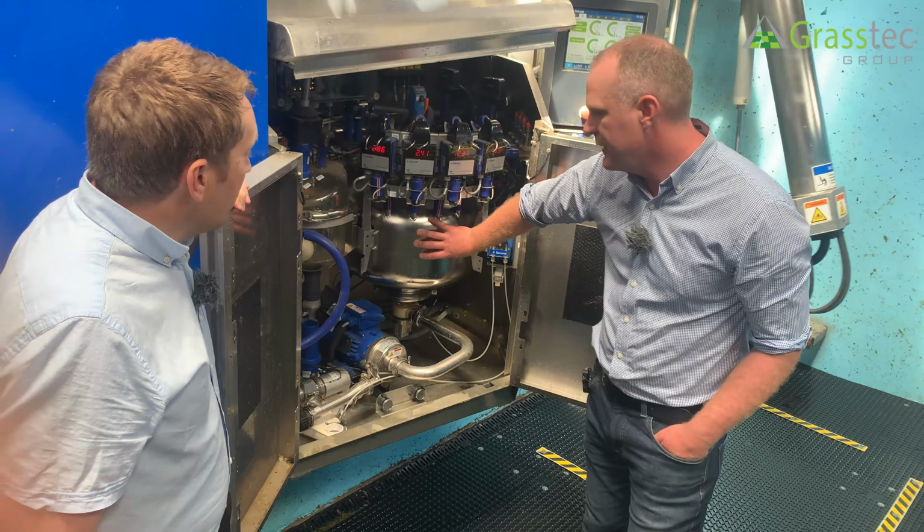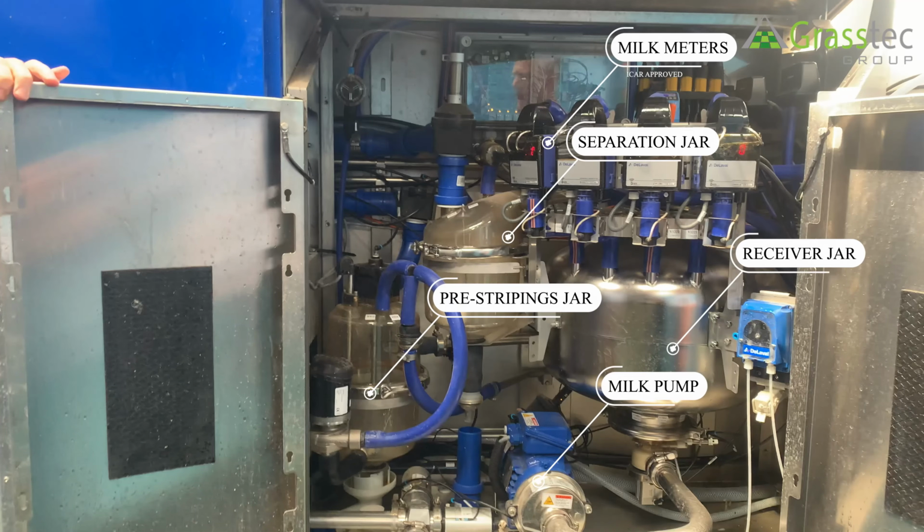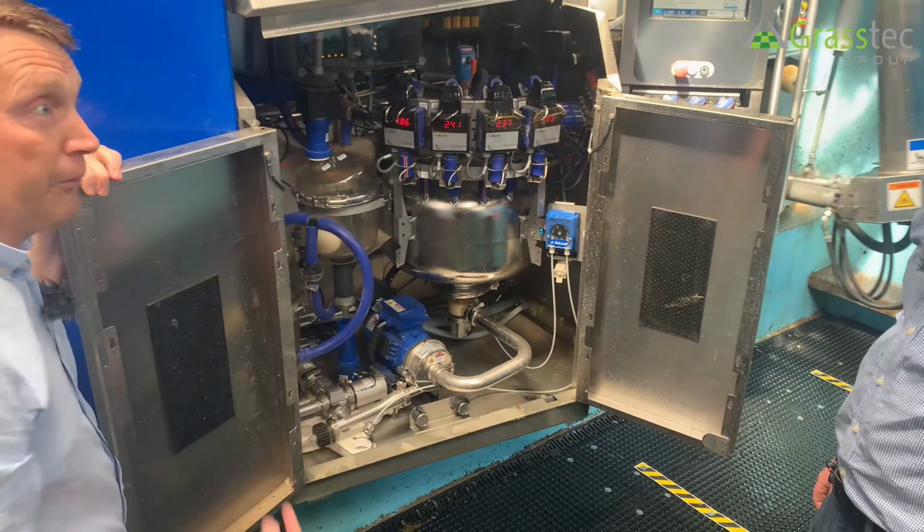So this is your receiver jar here. So the milk receiver or milk pump, we have a couple of diversion valves that divert the cow's milk if there's a cow to be diverted to a dump line.